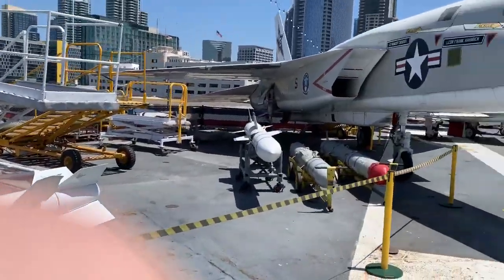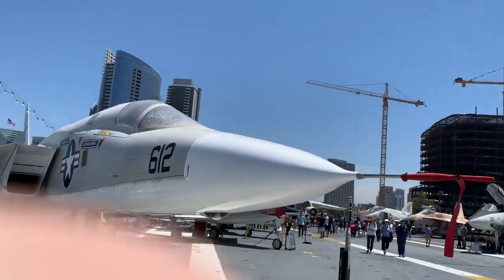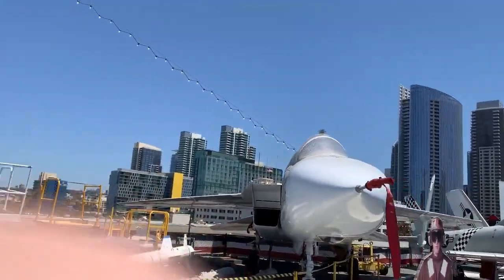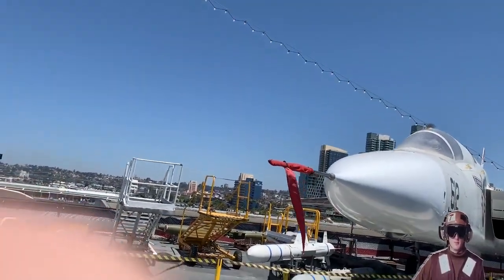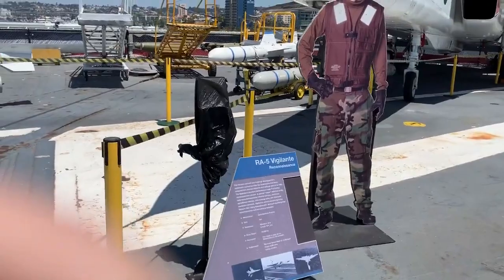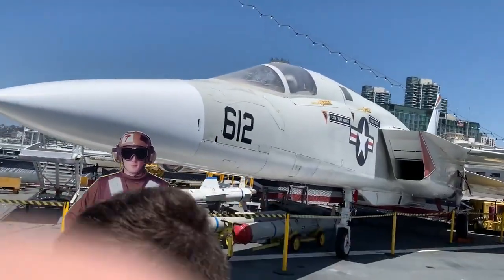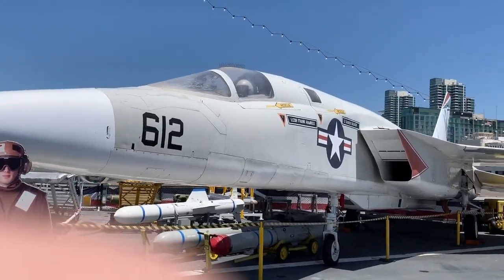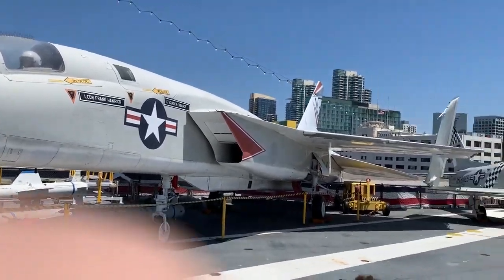What is this beast? I don't recognize this guy. Oh, it's recon, that's why. RA-5C Vigilante. Looks like it's got those crazy air intakes like the F-14 has at a glance.